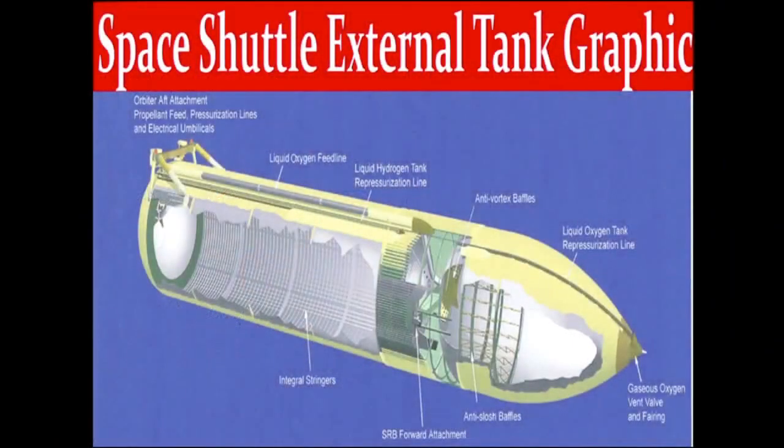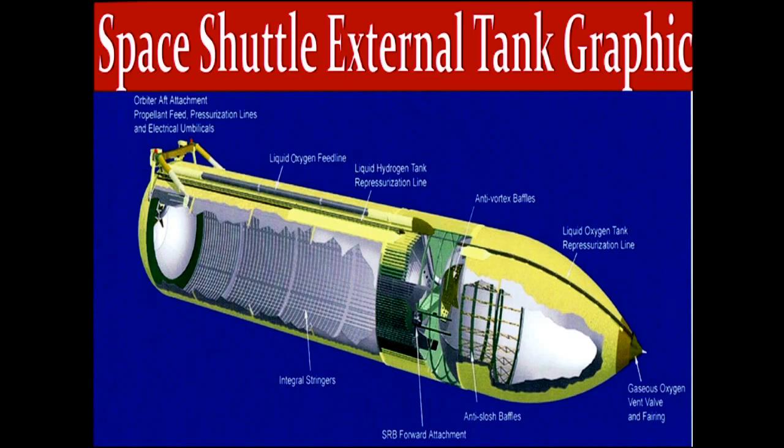Next slide, please. Well, I'm not going to get overly technical here. I hope I'm not losing anybody. But of course, the overall external tank, and I'll just give you the basic stats, was 154.2 feet in length. Now picture that in your head. And it was almost 28 feet in diameter. The first tanks that we made for the program were called standard weight tanks. And those tanks weighed 77,000 pounds dry weight. In other words, that's before we put the fuel in it.